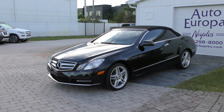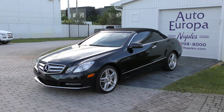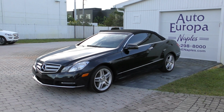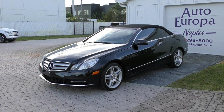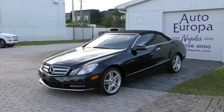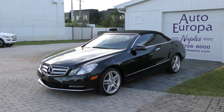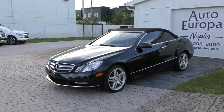But anyway, it's finished in a very classic black outside. It's got a two-tone black and satin interior that's absolutely gorgeous. AMG Sport Package, driver assistance package, really good options on the car, and a stunner to look at. And the overall cosmetic and mechanical condition of this car just absolutely sets it apart from the crowd.